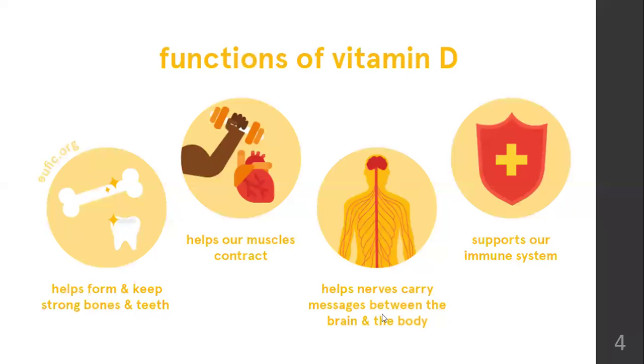And then it helps nerves to carry messages between brain and body, which I have mentioned earlier. Vitamin D helps your nervous system to stay healthy and pass on the signals. It also supports your immune system to fight off bacteria and viruses.